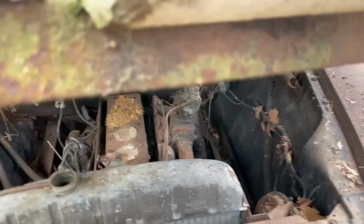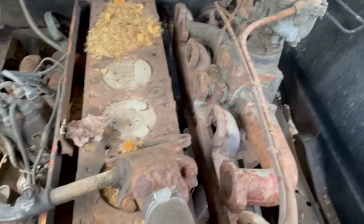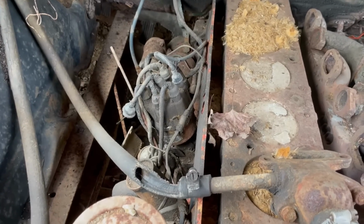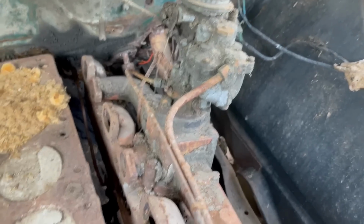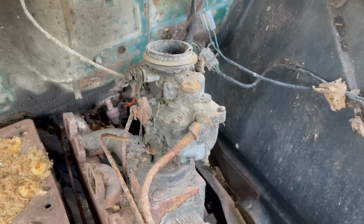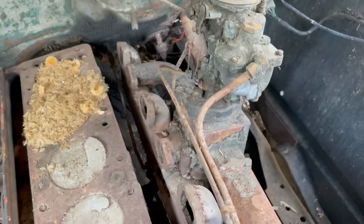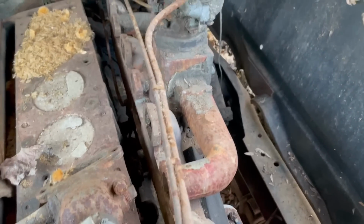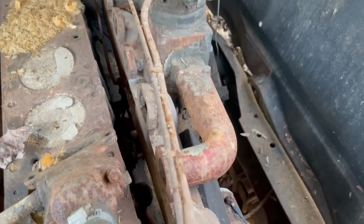Ooh, hood opens. Let's see what's going on in here. Okay, the head is off this one too. The starter is still here. The carb is still here. The radiator is still here. And there's some good stuff here. For example, these fuel lines often are damaged, removed, cut, whatever. This one hasn't been touched.